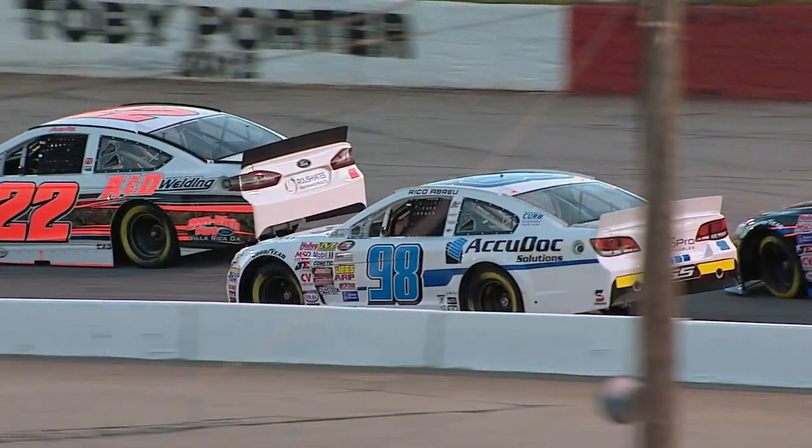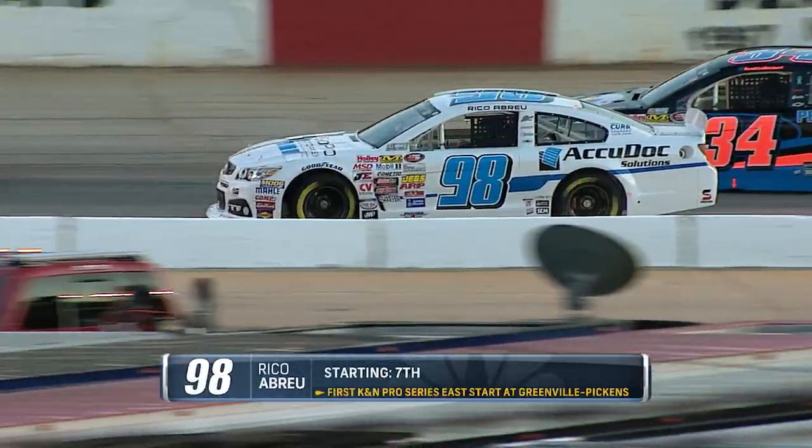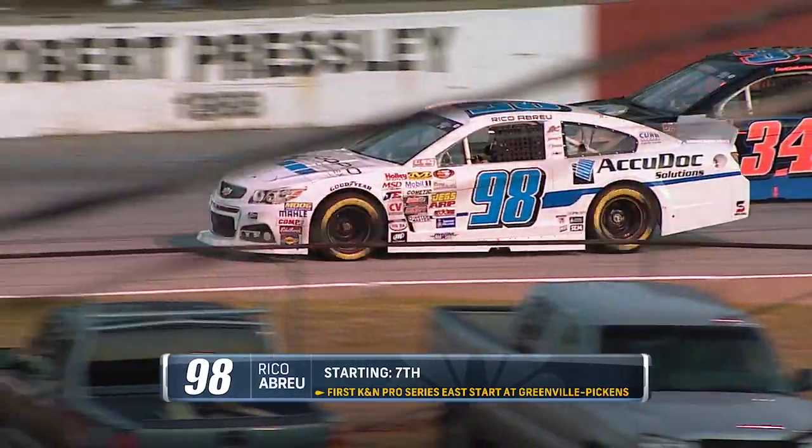But everyone is watching the 22 of Austin Hill. He's won 3 races in this series dating back to last year, including a victory last fall at this very track. And don't forget Rico Abreu, who rose to prominence winning the Chili Bowl on dirt last year, transitioned into asphalt, and he's got help.